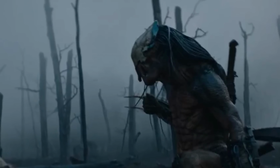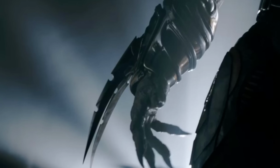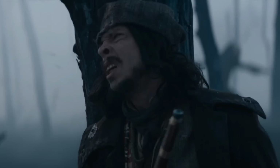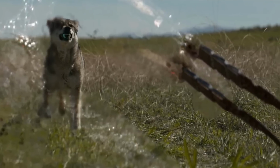What we're looking at is a pair of razor-sharp, jagged, retractable blades which are seen coming out of his wrist gauntlet. Now, while it is not exactly known what these blades are made of, there is no denying that they are comprised of a metal that is simply unbreakable. The edge of the blade is jagged for causing maximum mutilation, and the weapon is mainly used by the feral predator as his primary form of defense.